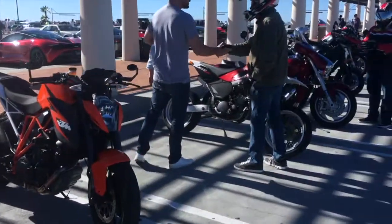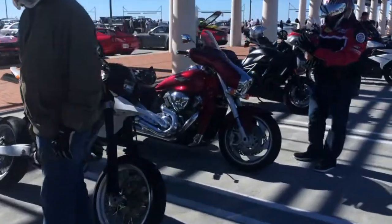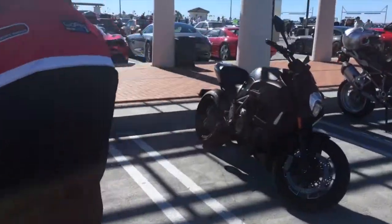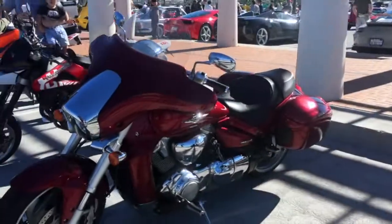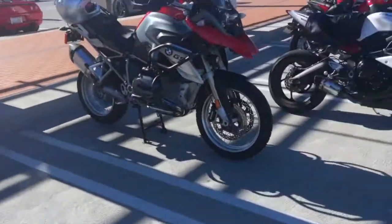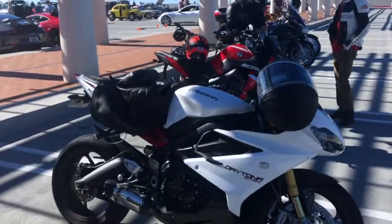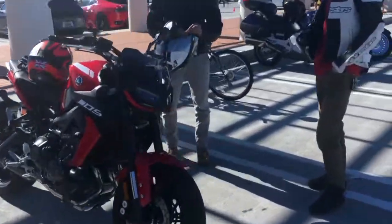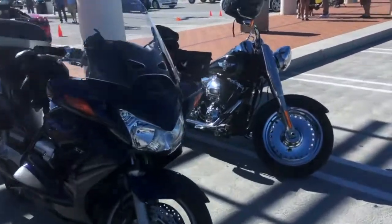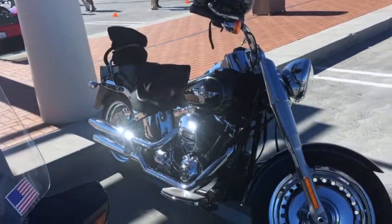BMW, KTM, love KTMs. And then looks like a Husqvarna next to it. We got here big Boulevard, Ducati, BMW, Triumph, really nice motorcycle, Yamaha, and then over here Honda, and then finally another Harley Davidson.